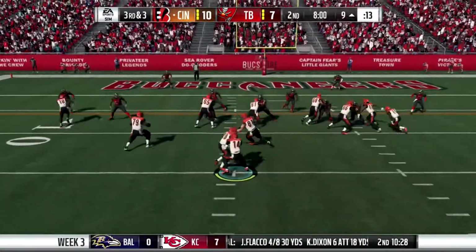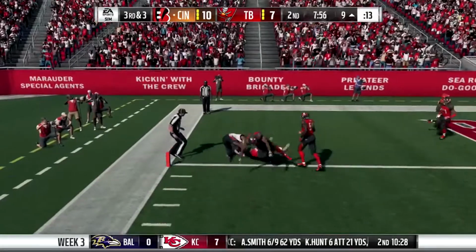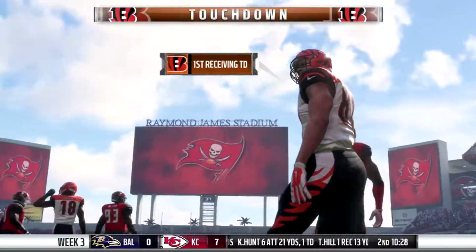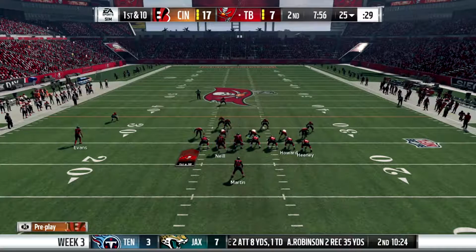So on 3rd and 3, play action, looking, going to dump it off to Croft. Croft has some room on the outside and fights through a tackle of Marcus Cooper, and into the end zone he goes. Quick answer there by the Bengals.